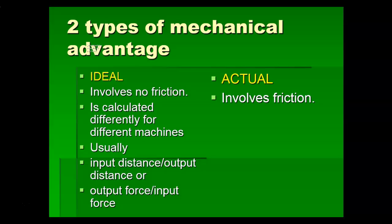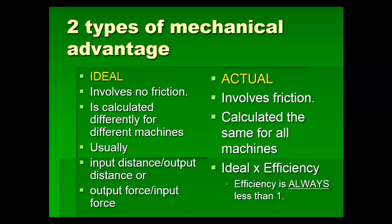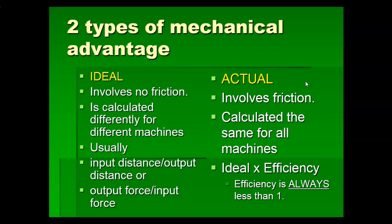Actual, this is going to be what? It's going to be calculated the same for all machines. So what's this? It's output, ideal times what? Efficiency.